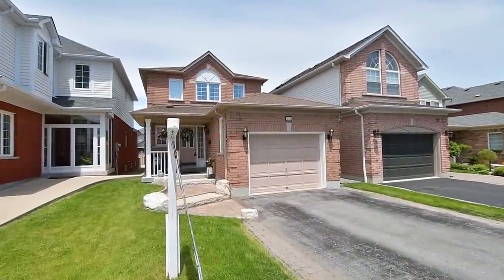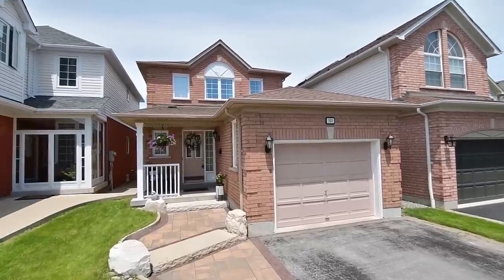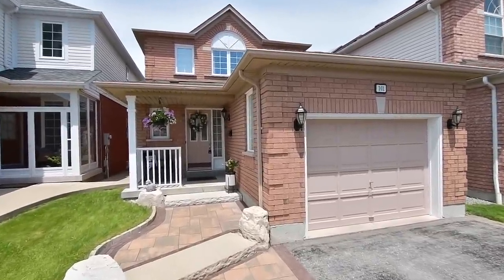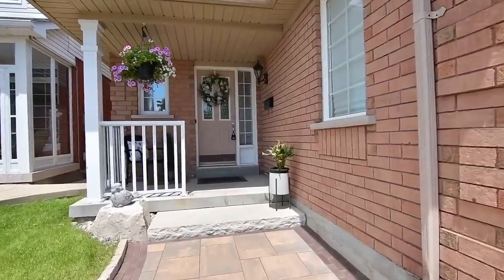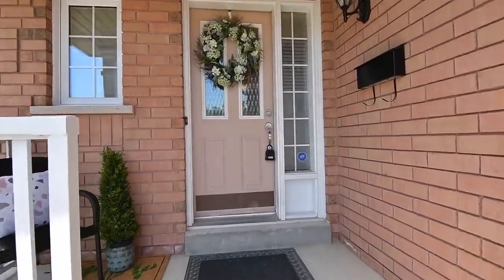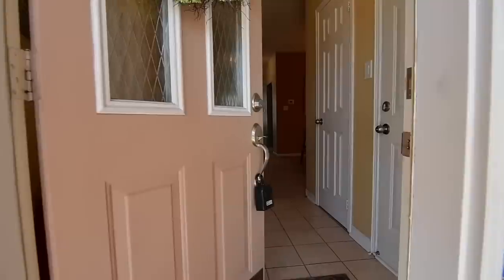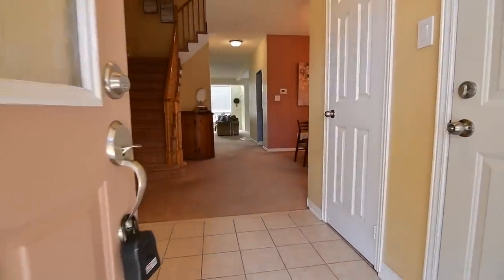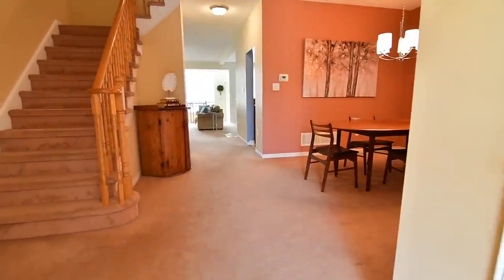Represented by Sonia Sampson, broker at Royal LePage Connect, 101 Monk Crescent is a bright and well-maintained 3-bedroom home situated in a family-minded neighbourhood of Ajax's Applecroft community. Its charming covered front porch invites you into an open-concept main level featuring 9-foot ceilings, spacious principal rooms, and a wonderful ease of flow that is ideal for entertaining.